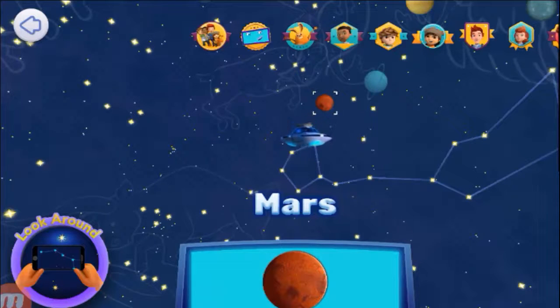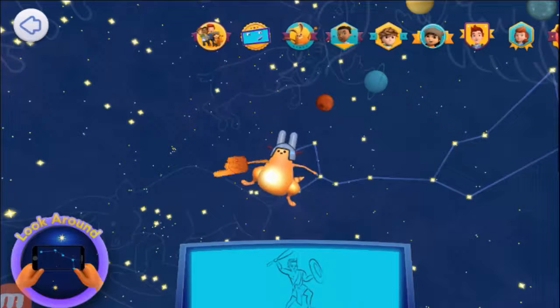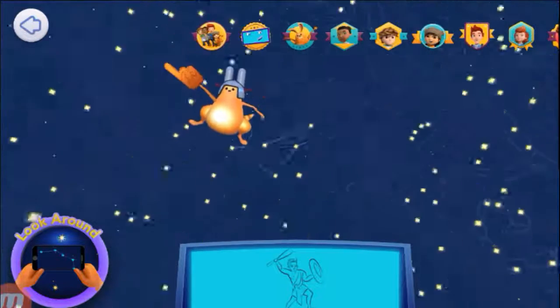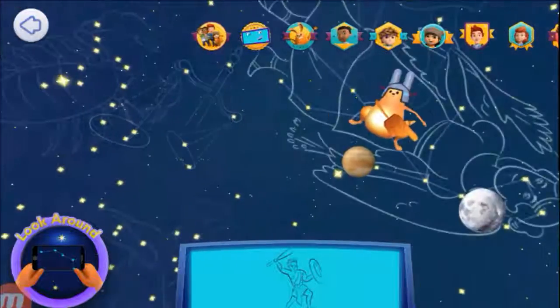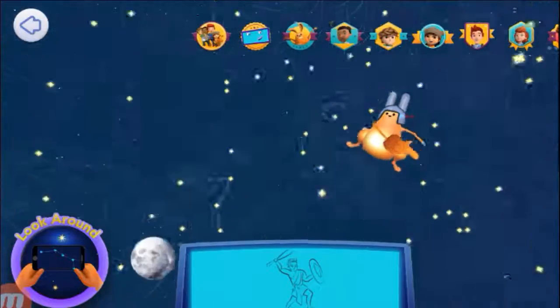Get to Mission Control! If you can find this constellation's belt, you can find me! Look in the constellation named after a famous hunter.